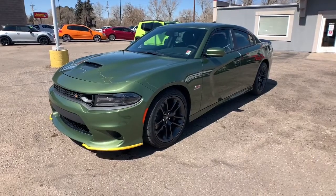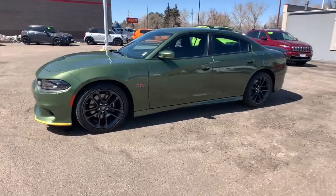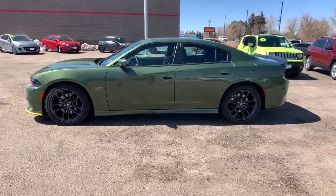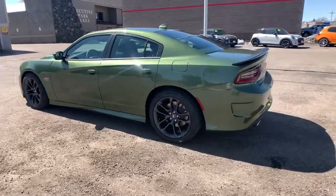Your next car could be the 2021 Dodge Charger. The Charger delivers all the power and excitement you want in a muscle car and the safety features and convenience you need for the daily drive.